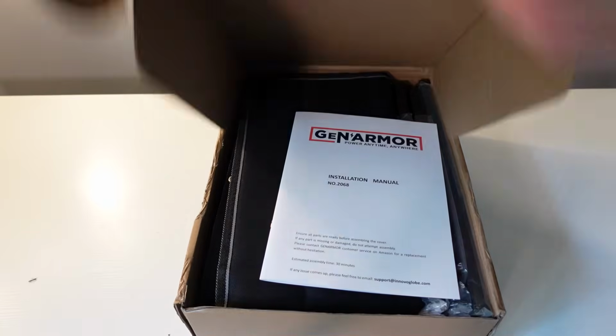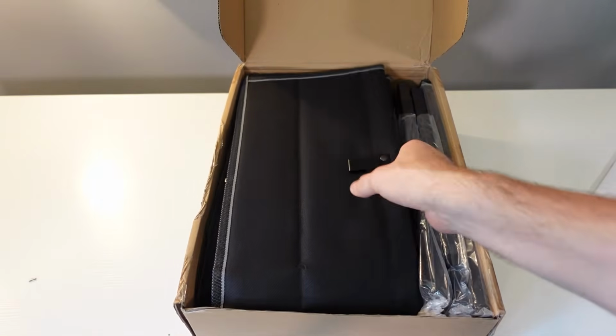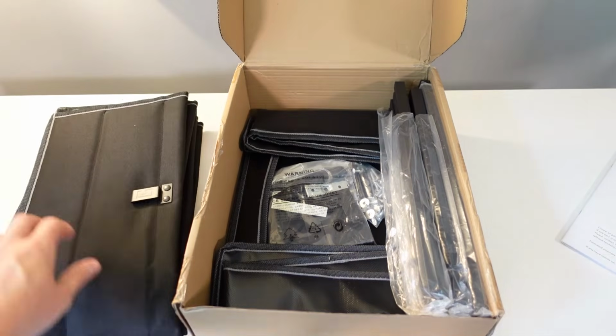If you use a portable generator, especially during bad weather, this is one accessory you do not want to overlook. Let's talk about the ultimate generator cover, one that's tough, smart, and designed to keep you safe no matter what Mother Nature throws your way.